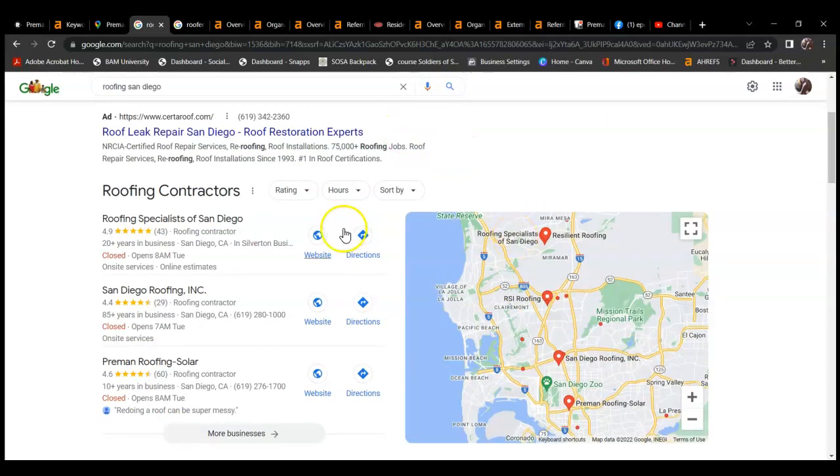The next thing I'm going to talk about is this Google Map Pack. So first of all, I want to congratulate you for being number three here. The people who search this way want to see a company that is local and in the area. I'm one of these people who searches this way. This can pull up to 40% of the traffic coming through on a keyword.